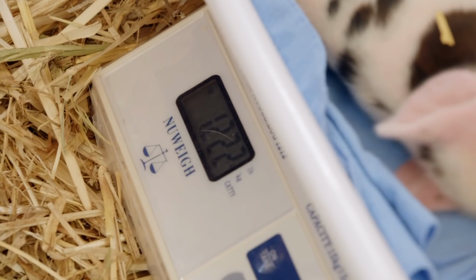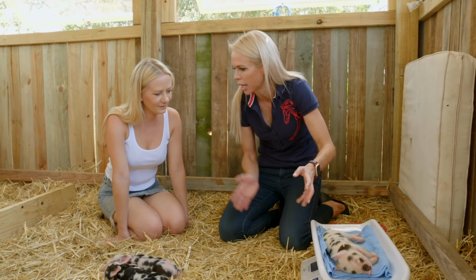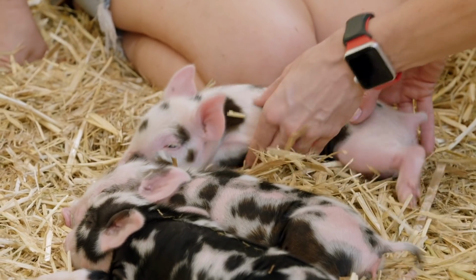So he's 1.2 kilos. Yeah. Now that's really good. Anything over a kilo at this age is pretty good. But as I said, the main thing is that they're all about the same weight. Okay. That's what we're really looking for. Move on to the next little guy.